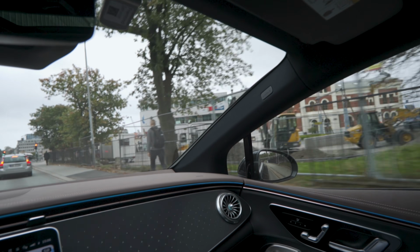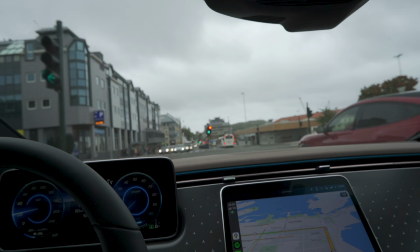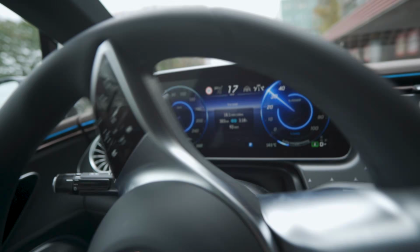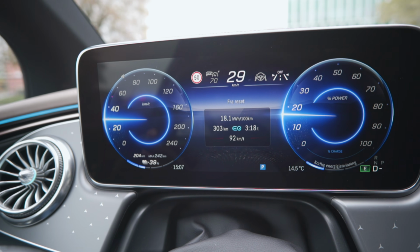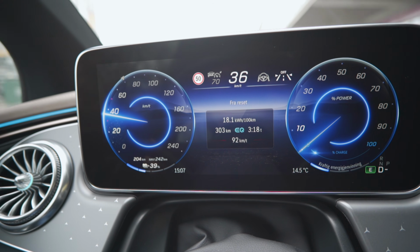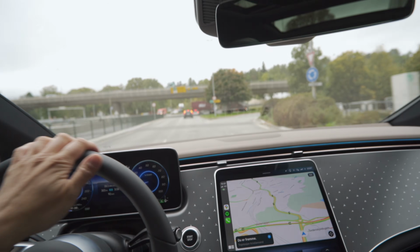The train station here is on our right side, but instead of going into the train station, we're just going to take a U-turn here. We can look at the trip computer, which says we've been on the road for 3 hours and 18 minutes and covered 303 kilometers, and consumption is at 18.1 kilowatt hours per 100 kilometers. But look down here in the left corner, guys, 39% state of charge, which is completely insane.